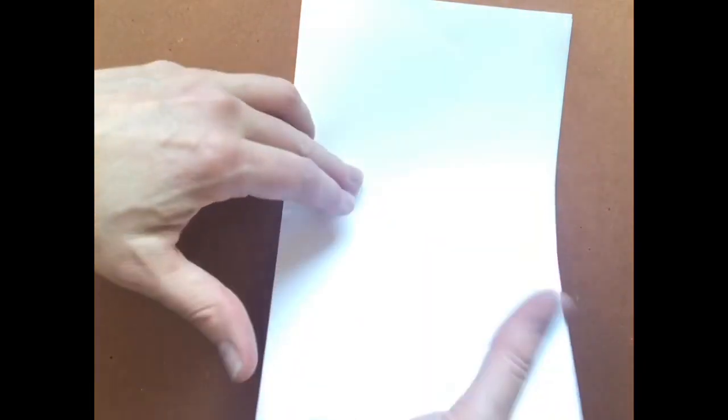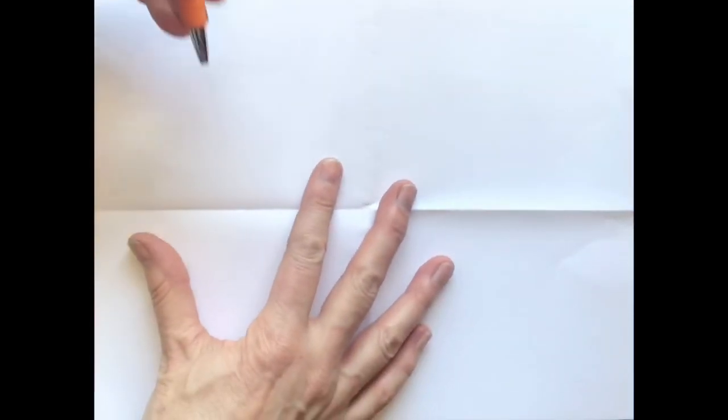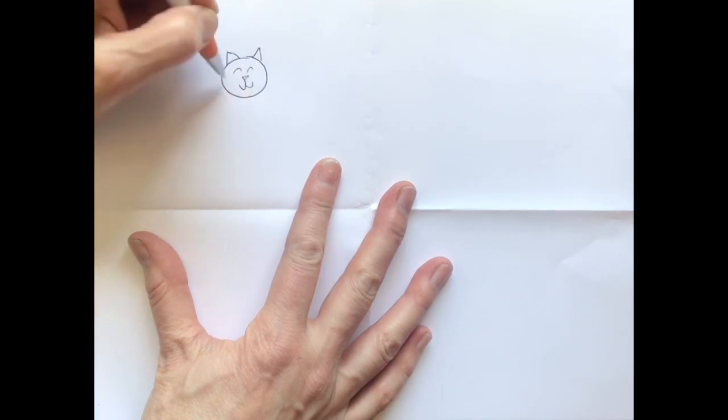So if you have something to write on, one thing you can do is fold that piece of paper in half and fold that in half again. And then you'll have four places to write out your different animal ideas. So since my first animal idea was a cat, I'm going to start with drawing just a quick cat head to remind me that the word was cat.